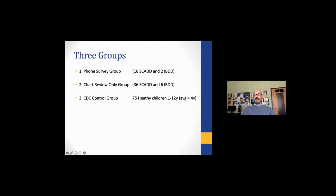Now, before I show you the actual data, it turns out we had 3 groups. We had what we're going to call a phone survey group. Basically, all of these families were invited to partake in this study, and of course, it was IRB approved. Rua, the student, was only able to contact 18 families, 16 with SCAD and 2 with a child with IBDD, and to specifically ask them questions on the phone in addition to chart review.